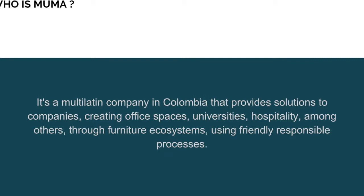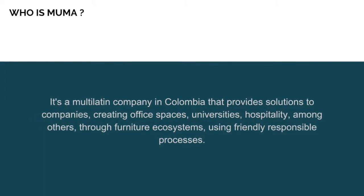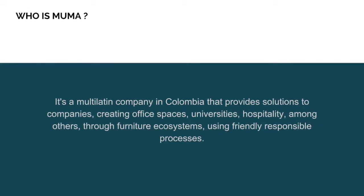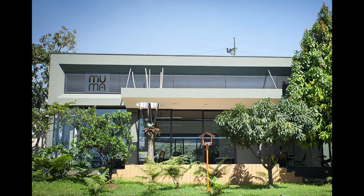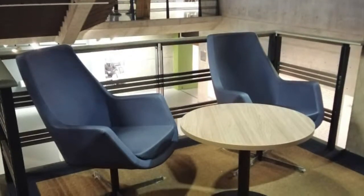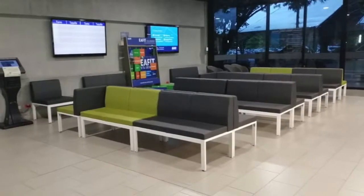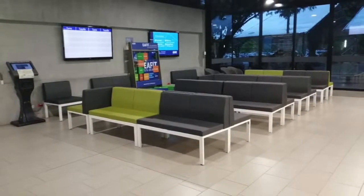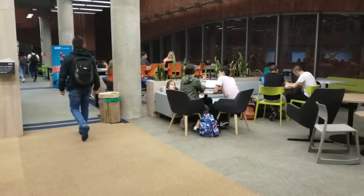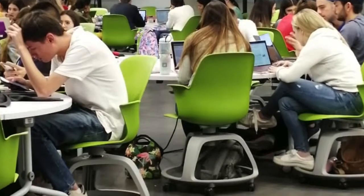Muma is a multilatin company in Colombia that provides solutions to companies creating office spaces, universities, hospitality, among others, through furniture ecosystems using friendly, responsible processes. For them, it's very important to provide the user with the facility to fulfill their daily activities in a more comfortable way that helps creativity and productivity of work in unique spaces.